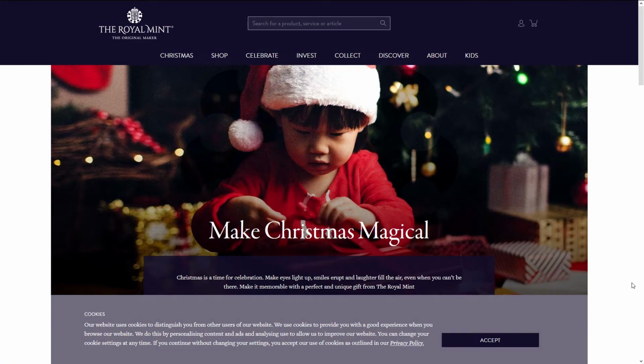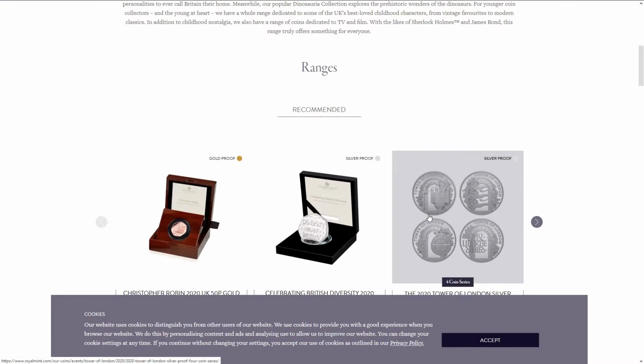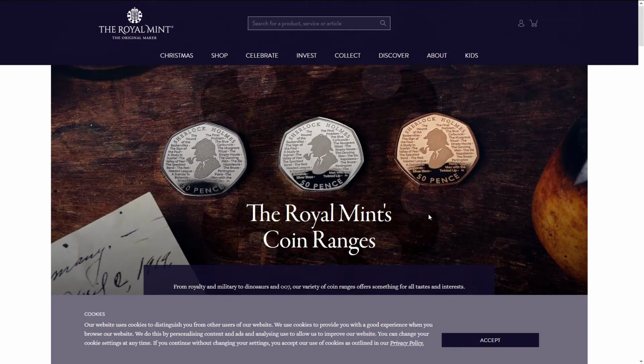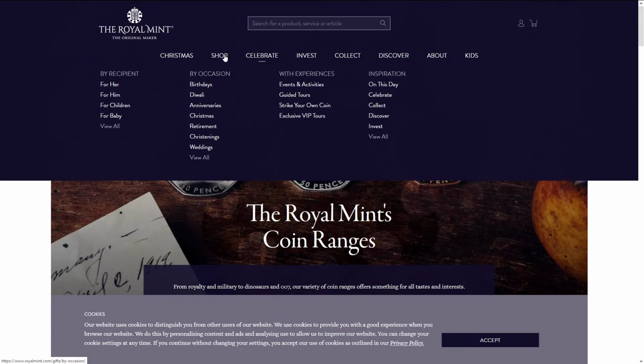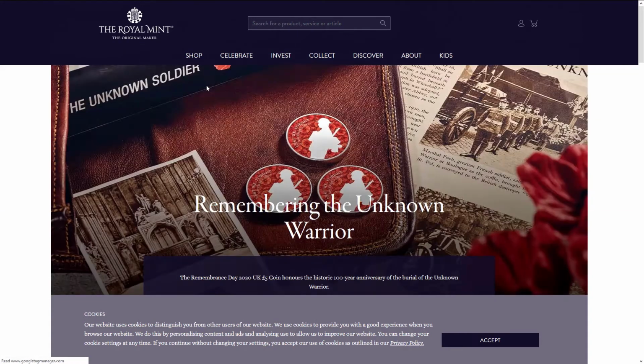So today, the Royal Mint released some more coins. So I've missed... oh, actually, where's he gone? Oh, that's clever. It's not even on the list. Oh, perhaps they've withdrawn it already. Remembrance Day, there it is. Wasn't even on the list.